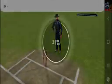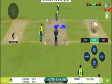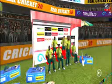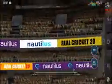He is in outstanding touch here. He is dealing in boundaries. Another field change. That's gone high in the air, and that's gonna clear the boundary for six.